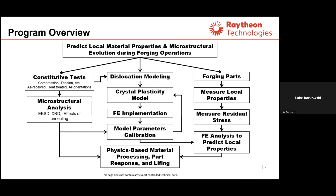This is an overview of the program, actually the first phase of the program, which included several university collaborators. You can see all of the different components of the process, including mechanical constitutive tests, which were done at Ohio State University, as well as Case Western Reserve University. You'll see some of those tests in the talk today. And we also did a lot of microstructural analysis at University of Michigan and Ohio State University in order to characterize what was going on in the microstructure during the process, and then what the final microstructure looked like.